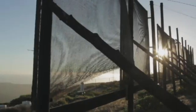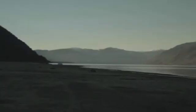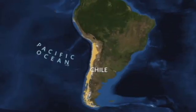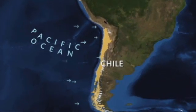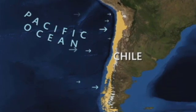Despite being the driest place in the world, Chile has a long coastline, and you are never very far from the ocean. The wind pushes mist in from the Pacific across the land, so fog is a common weather phenomenon here. And as the fog rolls in, these nets wait for it.